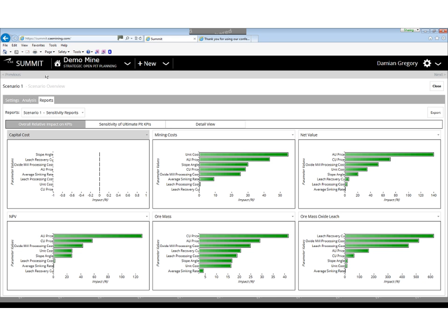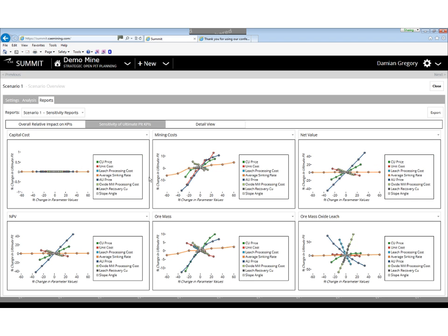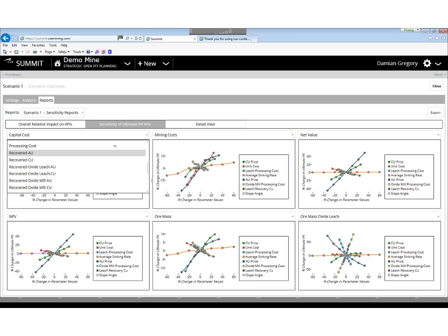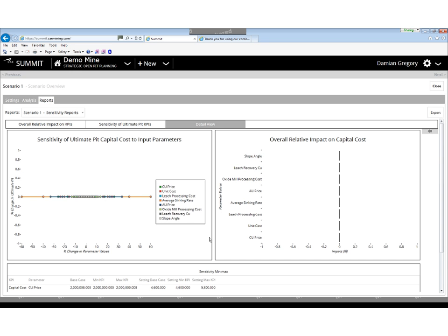On this page, we can see the relative impacts of several KPIs. I can select up to 6 to be displayed at the same time, and we can see how they interact with each other. I can have the sensitivity graphs for all of these KPIs. Some of those follow the same trend, but they can be quite different. In addition, I can select to view one parameter at a time. I'll select from the list.